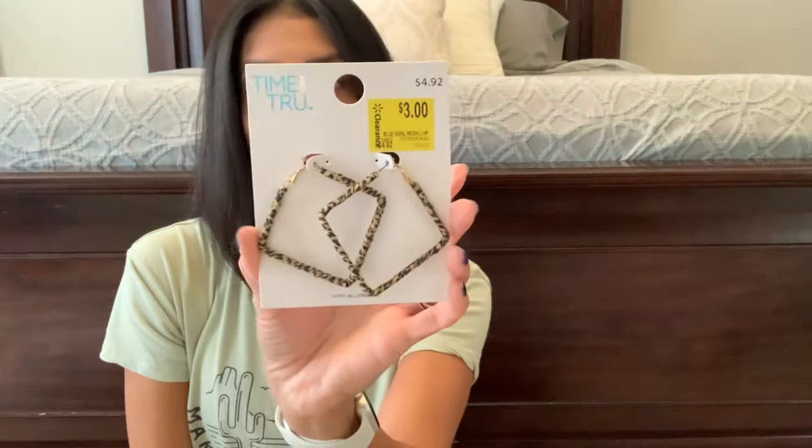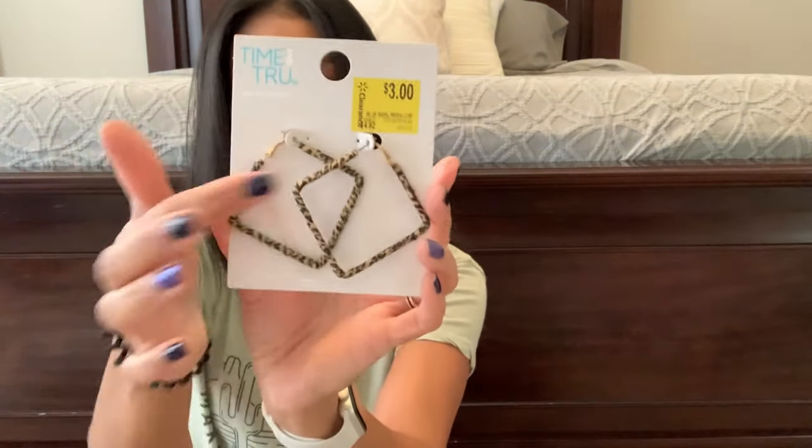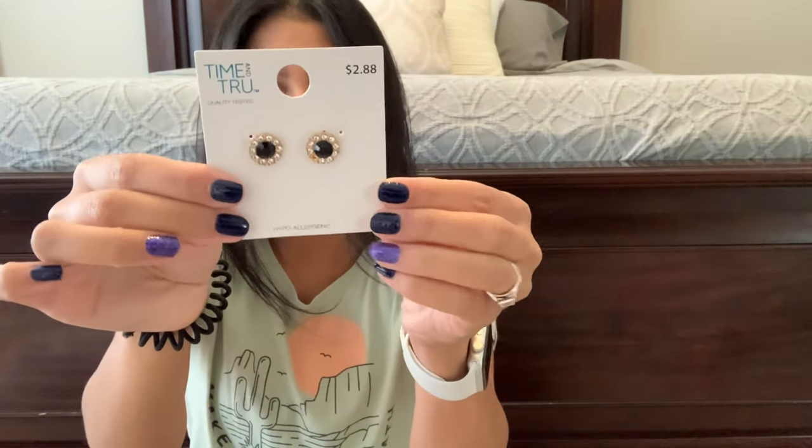And this first pair of earrings I found on clearance, and I thought they were so cute. They were on clearance for $3. It is the Time and True brand, and it's just like the leopard print, and I just loved those. So I grabbed a pair of those. I also grabbed these just cute black studs. They're from Time and True as well, and they were $2.88.